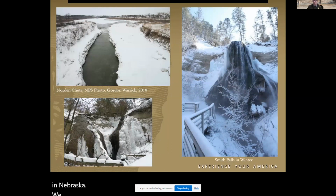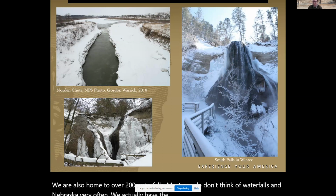We are also home to over 200 waterfalls. Most people don't think of waterfalls in Nebraska very often. We actually have the tallest waterfall in Nebraska. Does anybody want to take a guess at how tall it is?